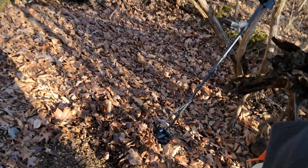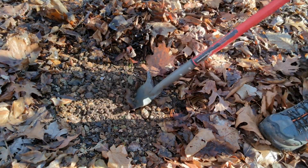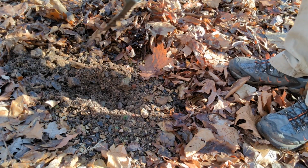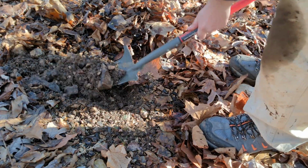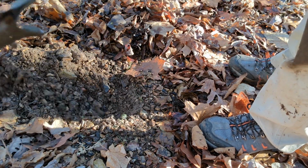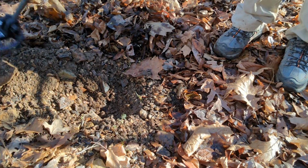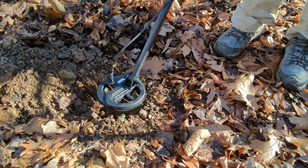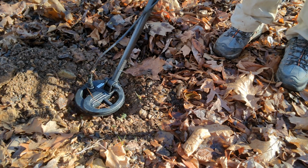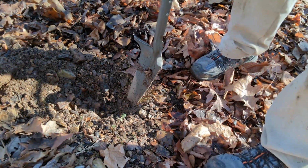I am still working the banks of the creek, and right down here I have a 48 signal about 2 or 3 inches down. Let's see what it is. In the middle of the hole. Gonna give it a couple more scoops.